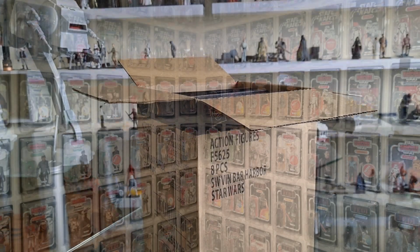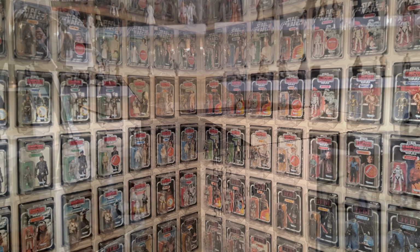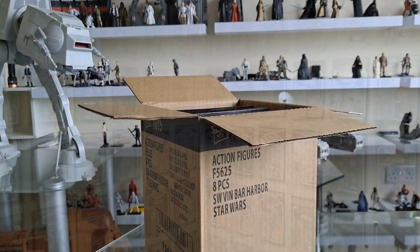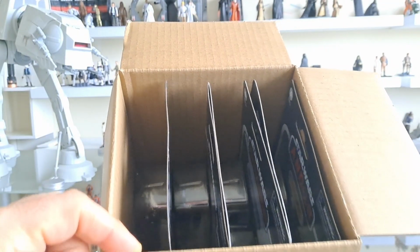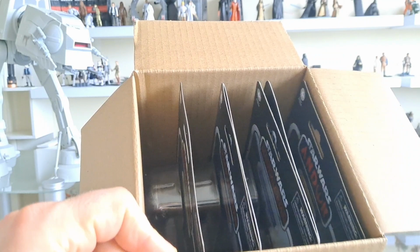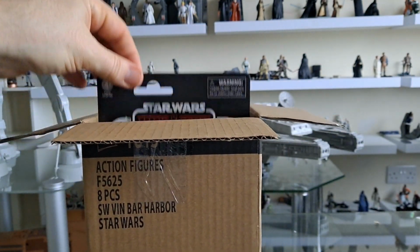I'm a loose and carded collector, which can sometimes be a bit of a pain in the ass when you obviously have to buy two of stuff, or maybe even more. If you're going for good quality, multiple sources mean multiple chances of getting something mint. But usually the people I buy from, Star Action Figures, In Demand Toys, Hasbro Pulse UK, you get stuff pretty good quality. But still, what have we got here then?